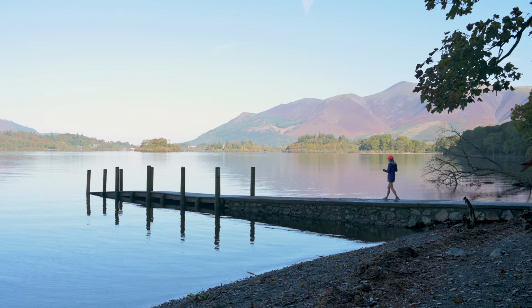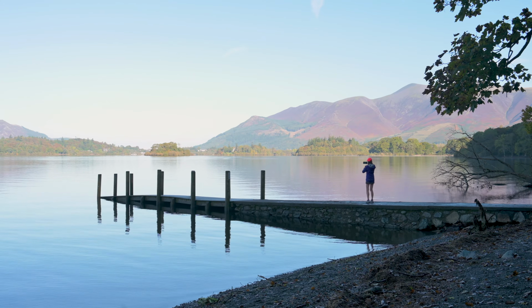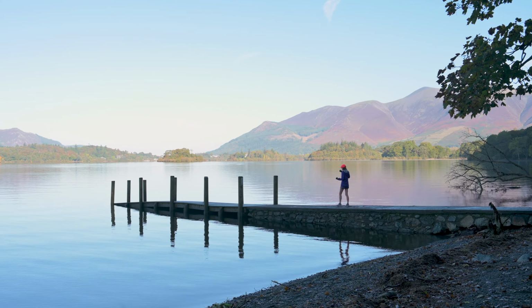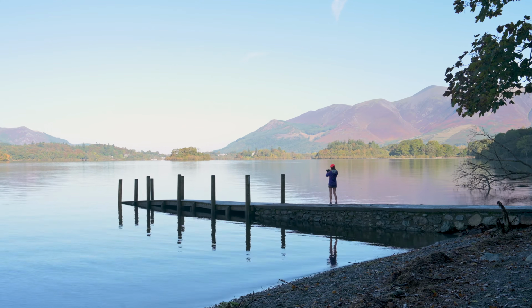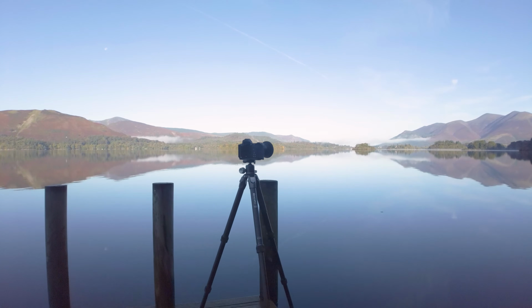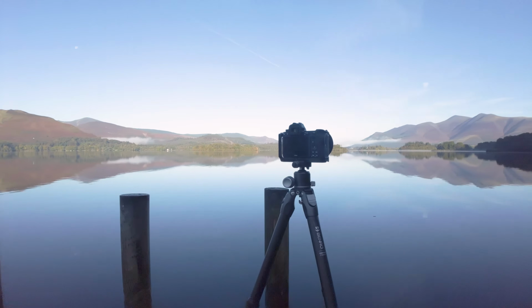Now if you're a landscape photographer and you've come to the Lakes a lot, you'll know this jetty. It used to be a classic view until they rebuilt the jetty, because the old jetty had a lot of character. It was rickety and a bit wonky, but obviously, for safety reasons, they've put a load of concrete in this one, and it's not as photogenic. It's not one I photographed, to be honest with you.